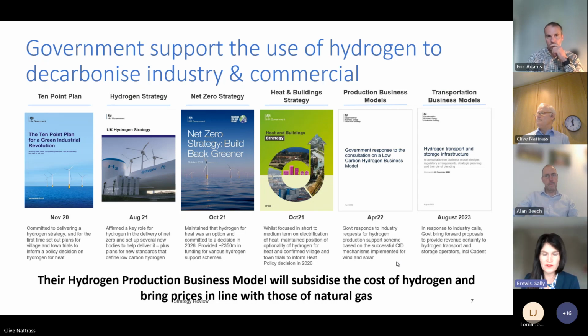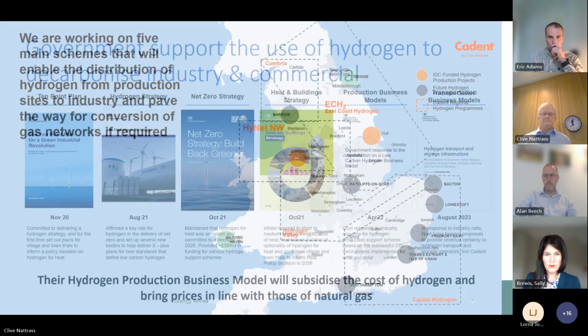And the reason I want to focus on that is because through that mechanism, there is an ambition from government to support the development of hydrogen production in the UK, much in the same way as they have subsidised offshore wind for the past 13 years. Government wants to use a contract for difference mechanism, which, the aim is to bring the price of hydrogen to the end user in line with the prices of natural gas. Obviously, the cost is a really important consideration for you in planning out what net zero energy source you'll be using.